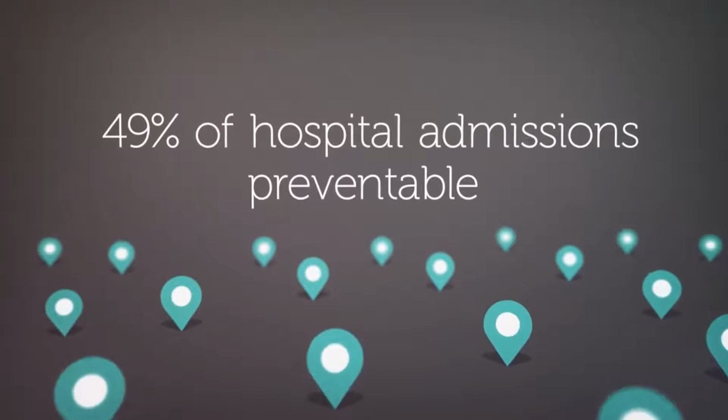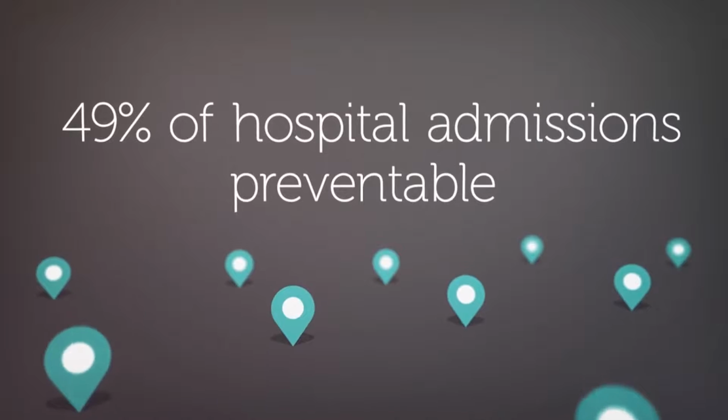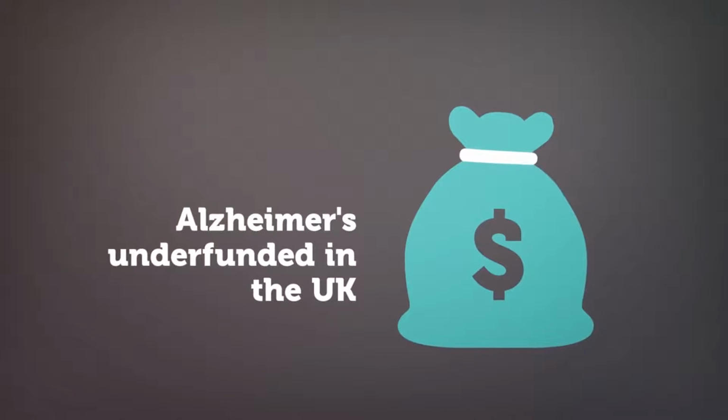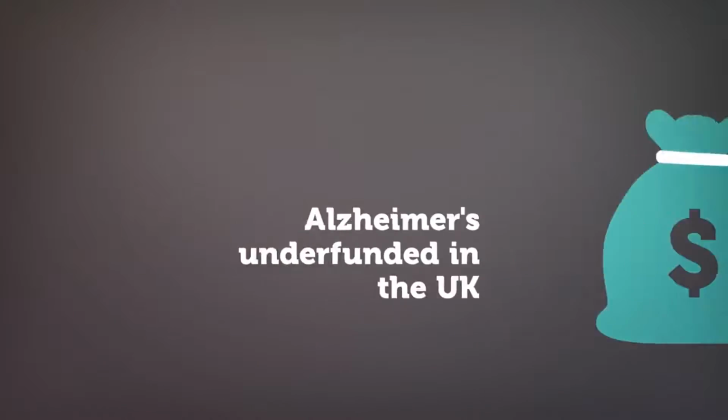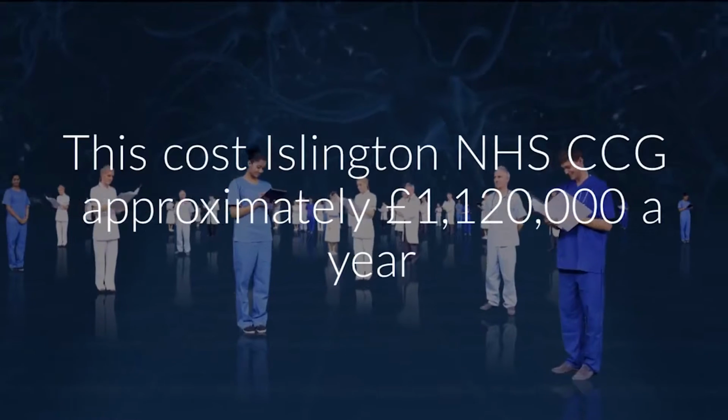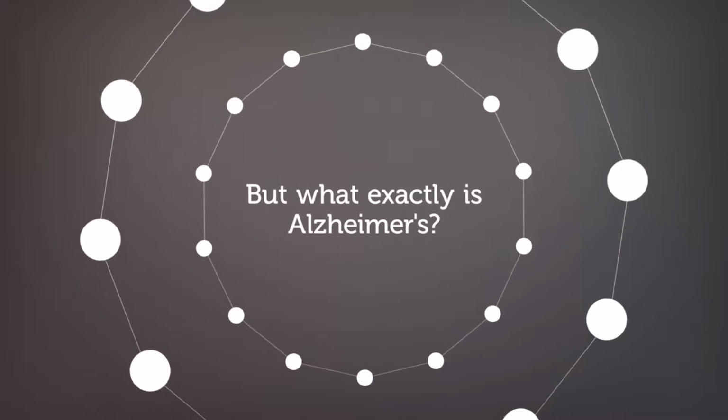49% of hospital admissions within the borough of Islington were preventable. However, the UK spends significantly less on Alzheimer's than several other diseases. The Islington NHS CCG spends over £1 million a year on hospital visits, but what exactly is Alzheimer's and how does it affect patient care?